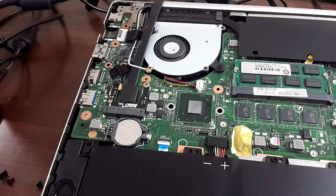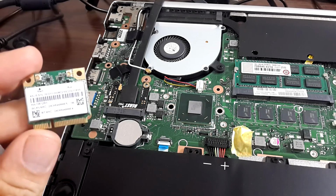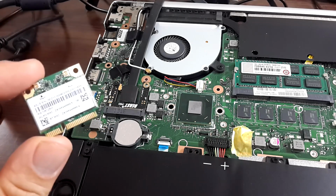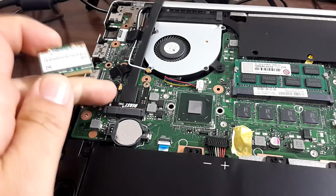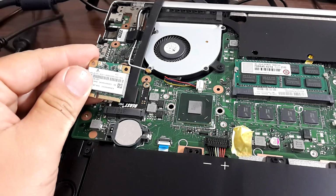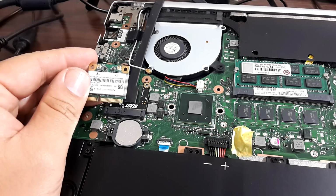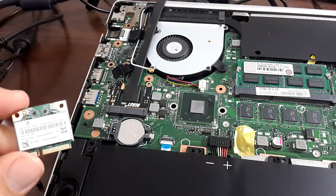So the concept behind EXP GDC, or from now on, I'm just gonna call it external GPU solution, is to replace your Wi-Fi card that uses the Mini-PCI Express board. And for the adapter's cable, here I have the Mini-PCI Express cable, and it has all the version too. This is not the only solution.